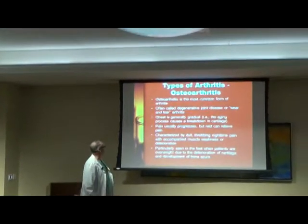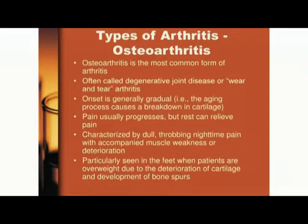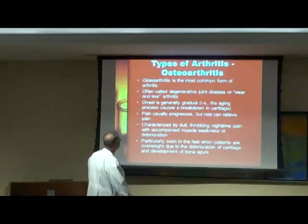Osteoarthritis is the most common form of arthritis, and that's the one I was just talking about. That's your wear and tear arthritis. That's the one that happens when you break down that joint, that cartilage lining that gets damaged, the cartilage starts to peel, the cartilage starts to flake off, and it happens because of wear and tear.